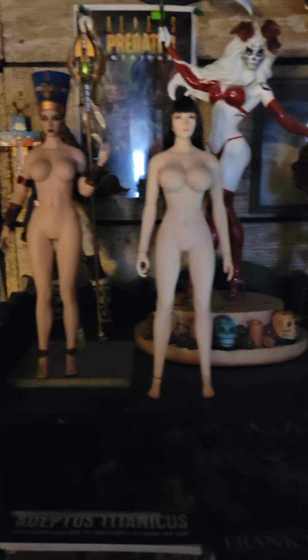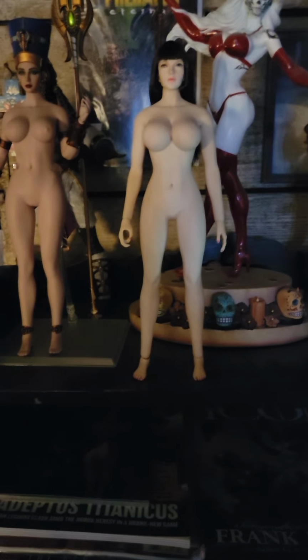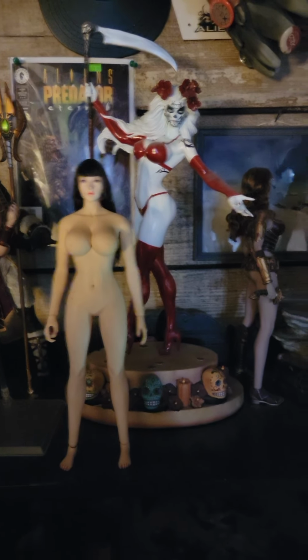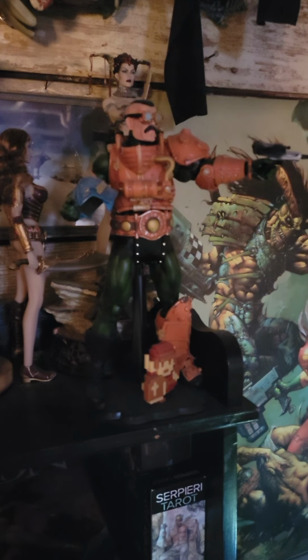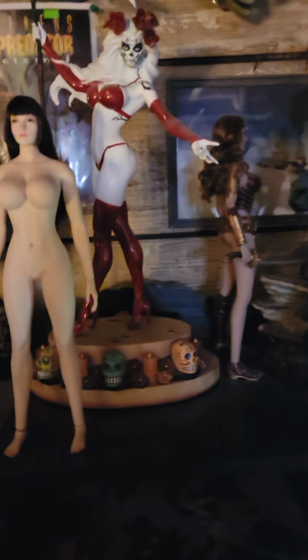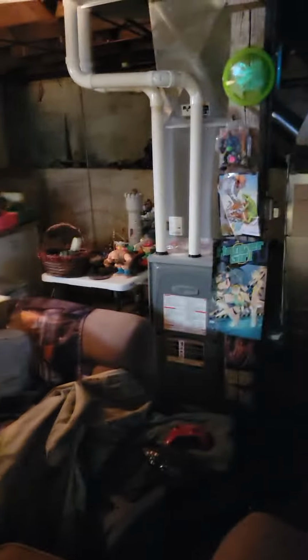And here's more of my dolls. Haven't really done much with them right now, but I plan on doing more in the future, getting them more set up and everything. Got the Anubis, got Nefertiti, the custom Druna figure I made. Got La Muerta, Lady Death. Got the Man at Arms. Got Gethsemane. And then I got the fighter woman. So moving on, let's go over here.